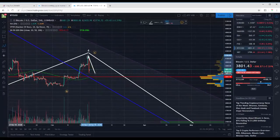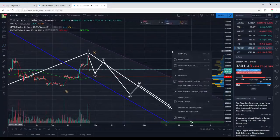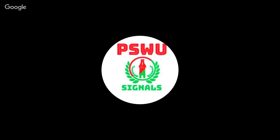Basically, what I'm expecting at this point is something like this, a nice 50% retracement, but in fact, it does not have to go that high. Something like this here. So the target is here. I don't think it necessarily needs to go that far, but we'll see where this ends here.